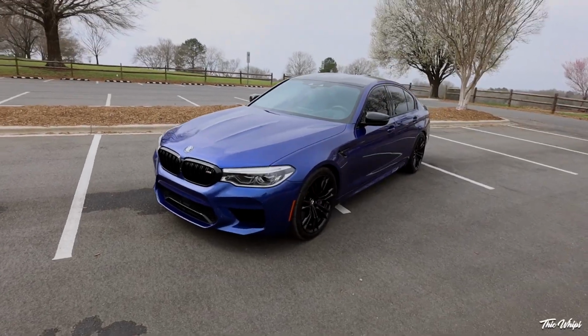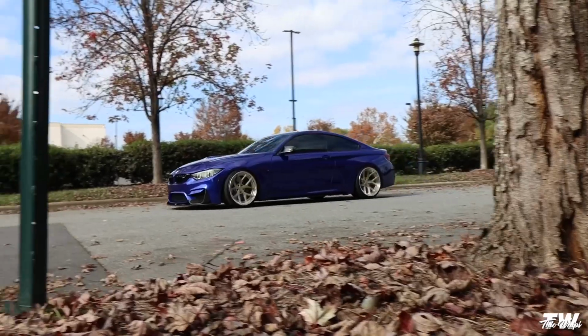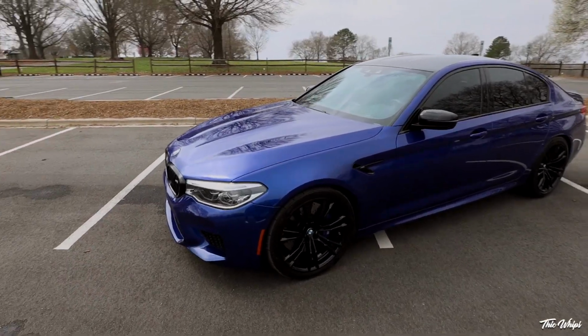Marina Bay Blue, what a beautiful color. It is very similar to San Marino Blue, but with less of the purple tint, less of that raspberry tint, but still a true blue. A very, very good looking blue on this car.